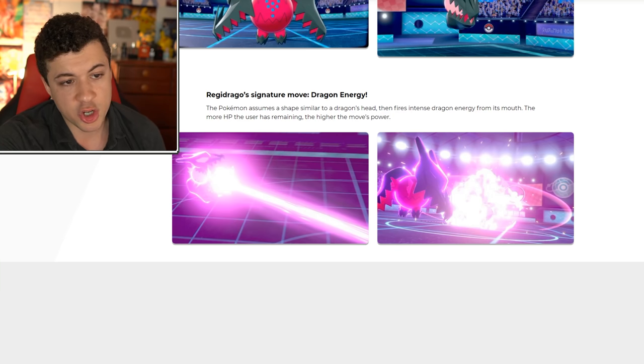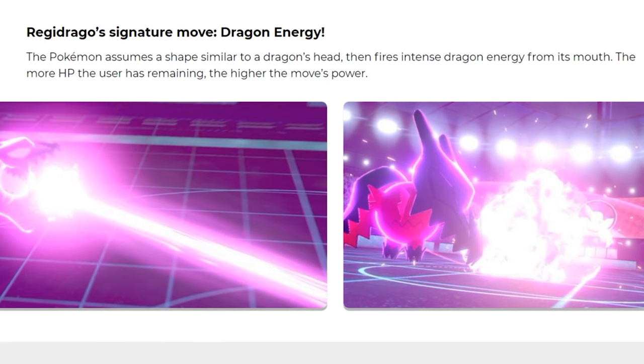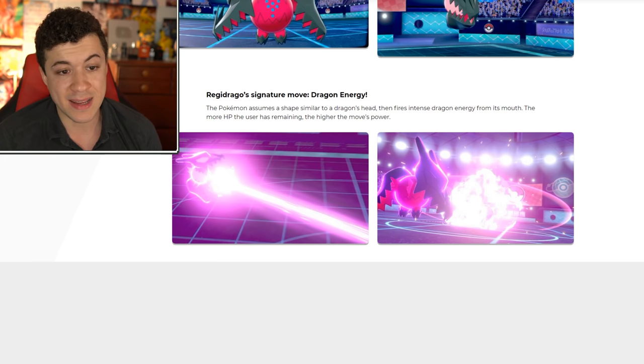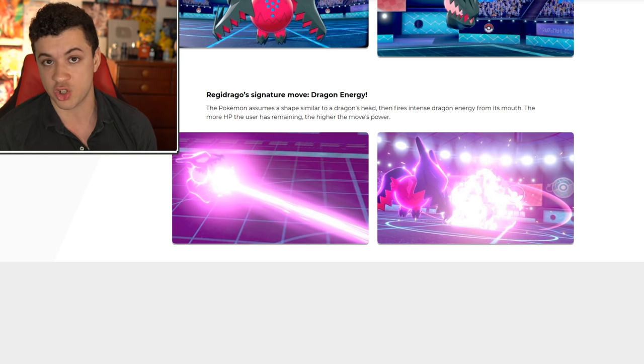Now I want to see what its signature move is. So its signature move is Dragon Energy. The Pokemon assumes a shape similar to a dragon's head, then fires intense dragon energy from its mouth. The more HP the user has remaining, the higher the move's power. So it's essentially like a Dragon-type Eruption or Water Spout move. If it's exactly the same, then it'll actually be a pretty strong move. It'll have 150 base power. So definitely keep an eye out for this Pokemon. It'll definitely pack a punch.